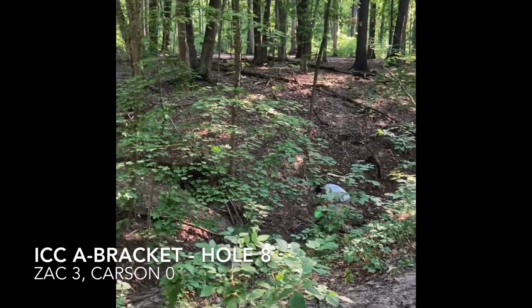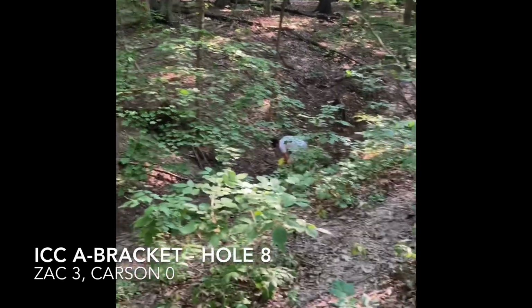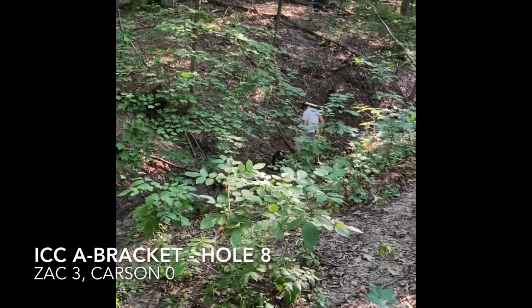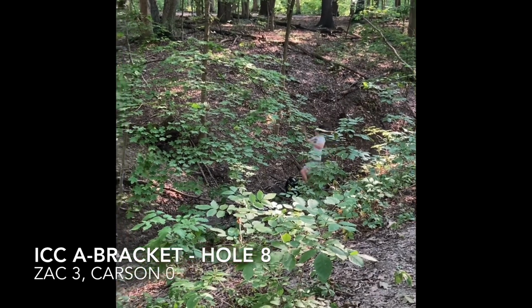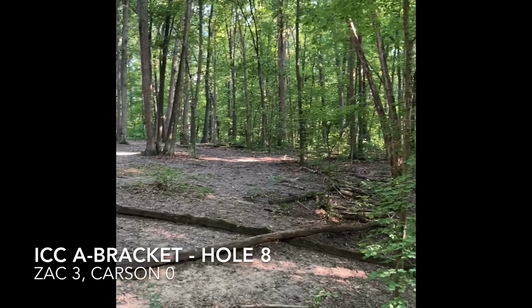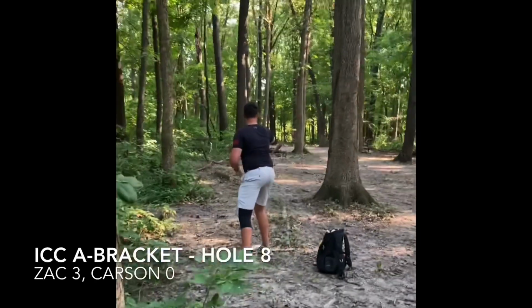This is tricky, but he needs to play smart here because Zach is not in position for a 3, so he just needs to make sure to advance up the fairway as much as possible. Probably a forehand if I had to guess. Yep. So again, nothing spectacular. That is what he needed. That is up. That's exactly what he needed. He even got a roll back into the middle of the fairway. Perfect. Nice shot by Carson here on hole 8.